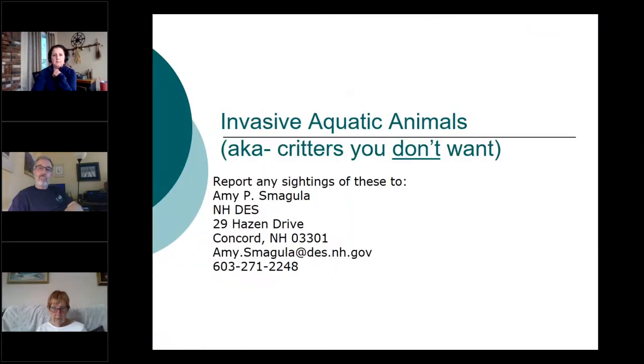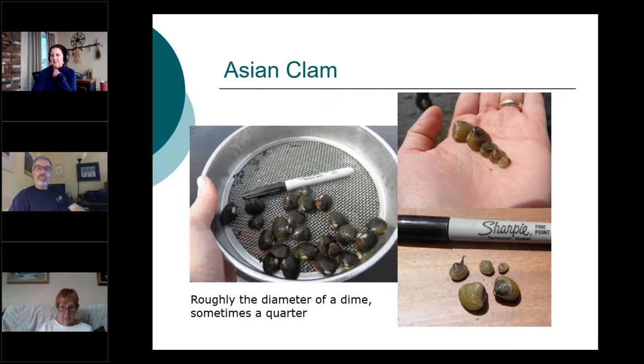And then I'm just going to move into a few animals that you would like to be aware of in case they do show up. The Asian clam is one that we do have in a handful of water bodies in the state. They are only from about Bow, New Hampshire south. So they haven't gone north of that yet, but any lakes that have sandy bottom areas, these would do really well. So they'd be quite happy.